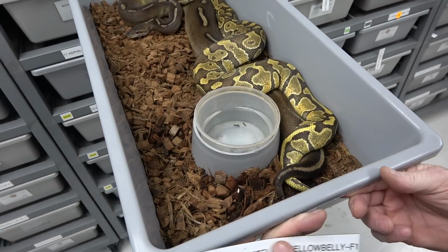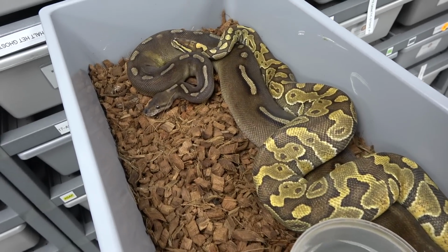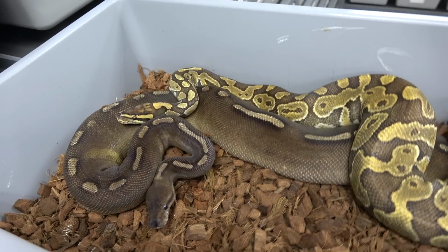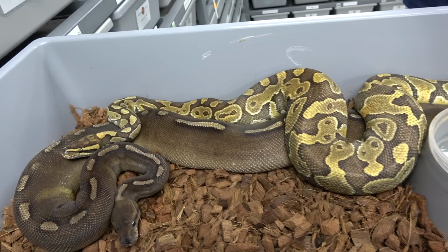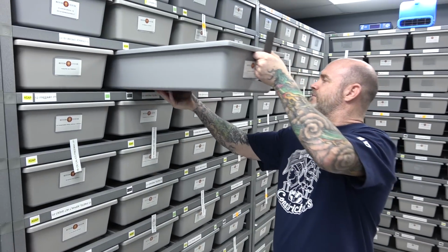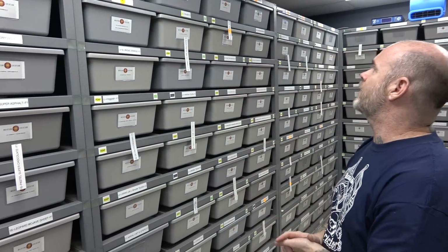This here is a black pastel GHI yellow belly female. And she's being bred to an asphalt Enchi special 50% het monsoon. So some really cool freeways. GHI black pastel special freeways. Really cool stuff coming out of that one.